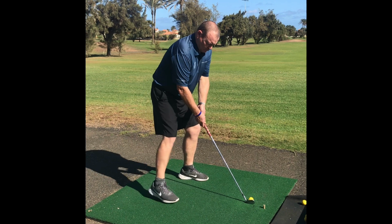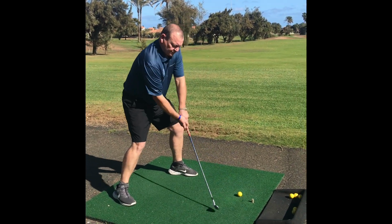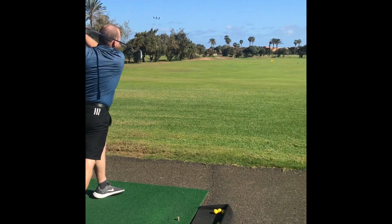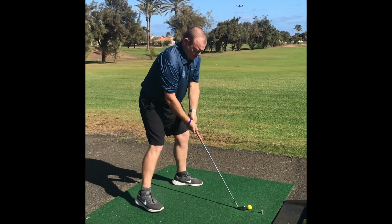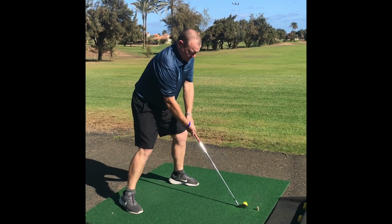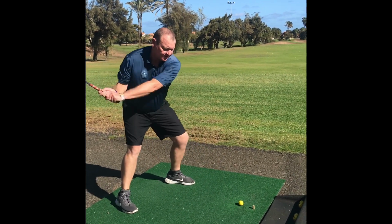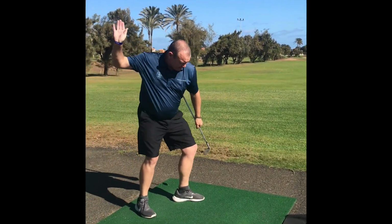So we go quite normal, back 1 foot, in half a foot, and now we just allow it to swing back and through. I'll give you one more. So it's normal, it's back 1, in half, and now we're creating a club path. That's creating a nice draw. You see that? Back and through.